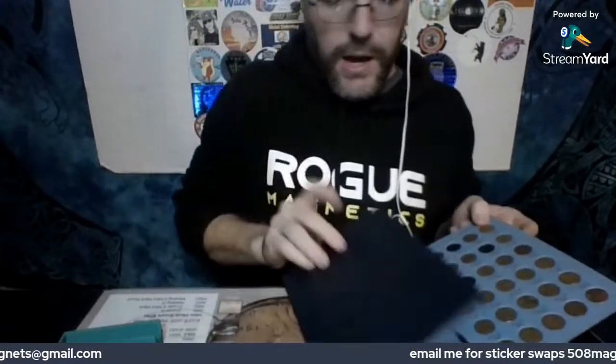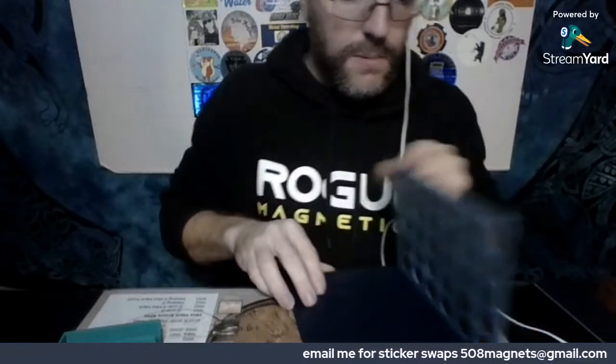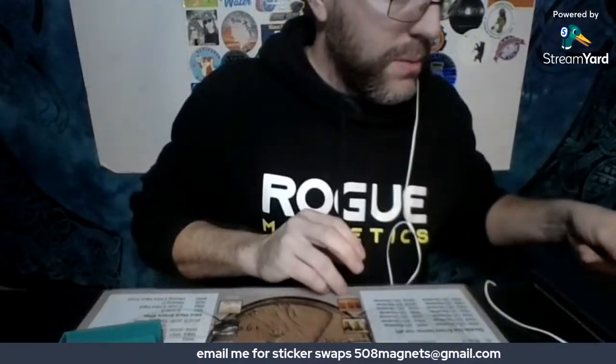All right, but that is it for tonight. We're gonna put our books away. My little sorter, this was super fun to make. I'm having a lot of fun with my 3D printer. Put that over there.